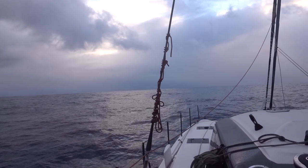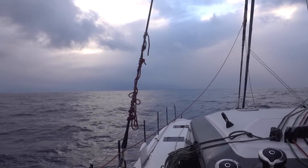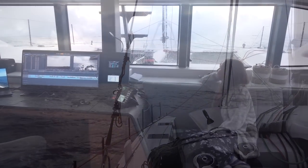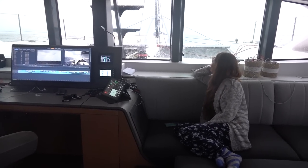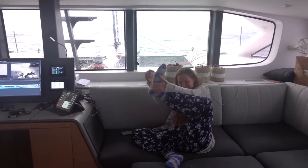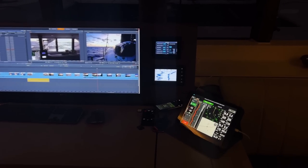Incredible. All the forecasts say 20 knots. And we're way, way down south of the area where there's supposed to be less wind. Even though we're close to the equator, it's not very warm. It's kind of cold, or? It's wind again.